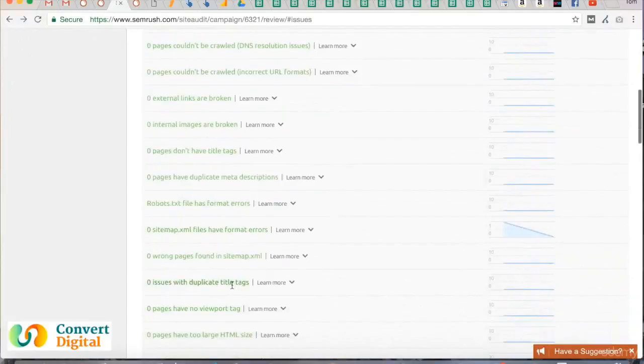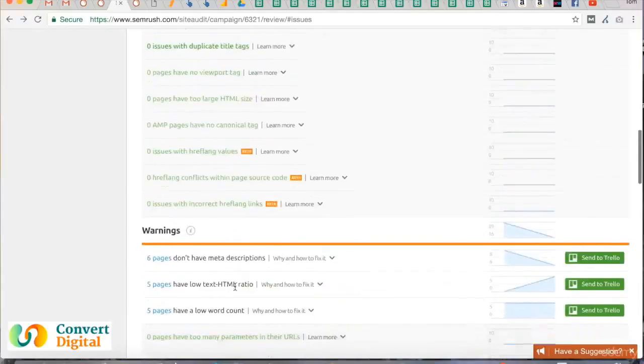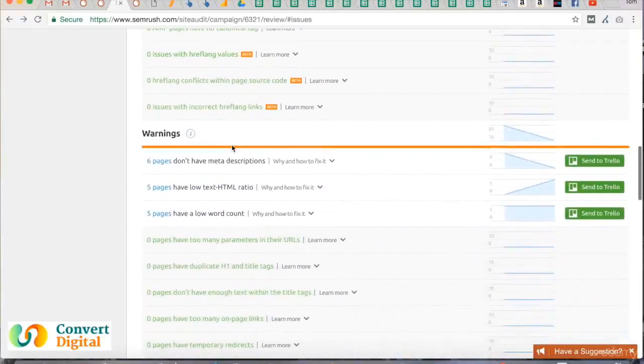Duplicate title tags. This is a huge one for killing people's SEO. So you look into there and you can address all of them. And many times, you can actually use this to build your client's audit that they've commissioned you to do. Or if you're a business owner, you can work on this in your own time and start using this information to better your own business.